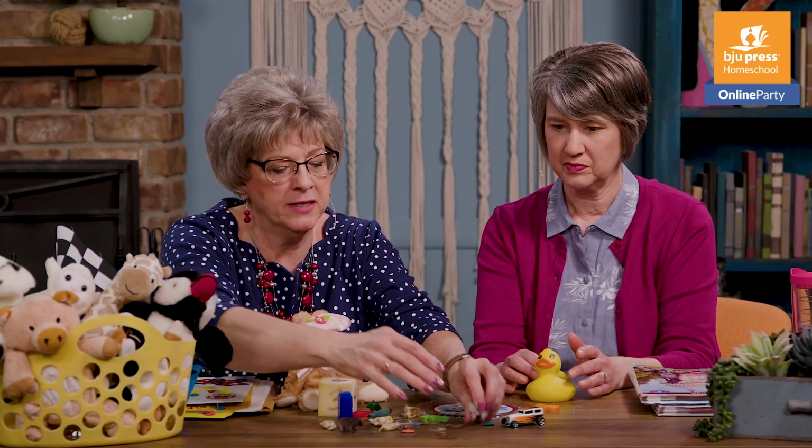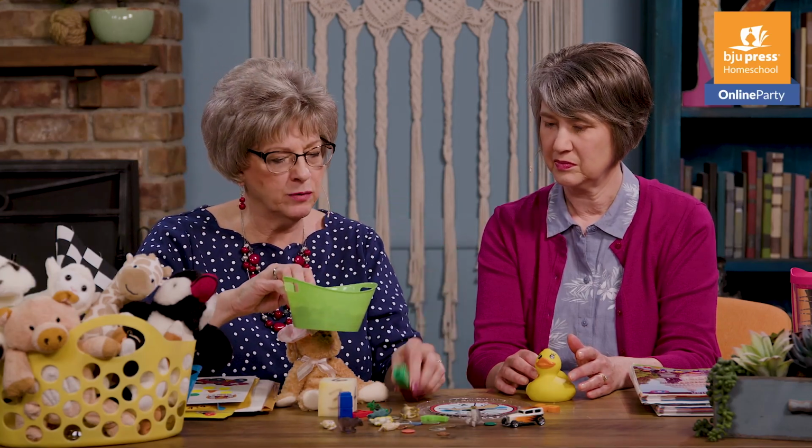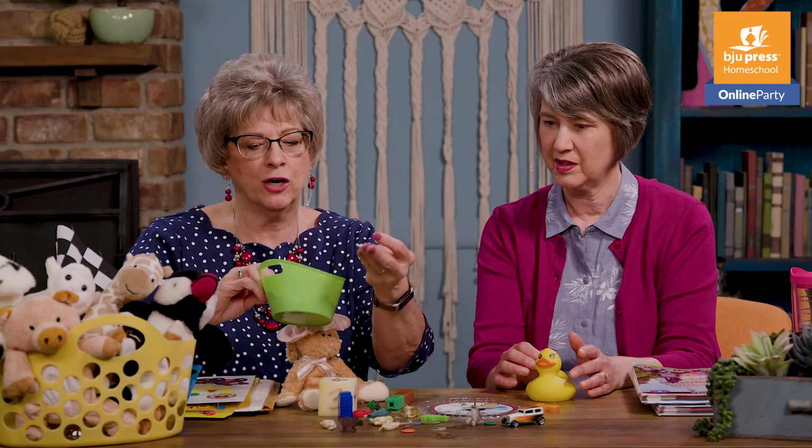So we've got some counters. We need some kind of counters to keep score. It can be these coins, or blocks like this, or even little stars, pennies. It can be just about anything that you can use to keep track of your points. So you answer the question correctly, you spin. Let's pretend you got one correct. Spin.